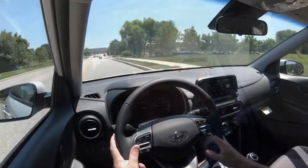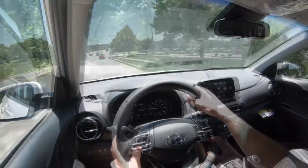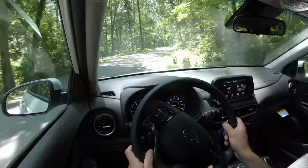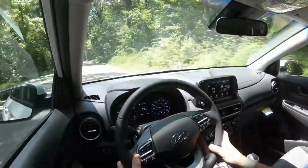So it definitely holds the RPMs at a much higher level. It is going to give you more power on demand, so that is definitely a plus. You can tell that there's a slight noticeable difference in the steering sensitivity, not all that much, but ever so slight difference there. So that is going to be there for you as well.